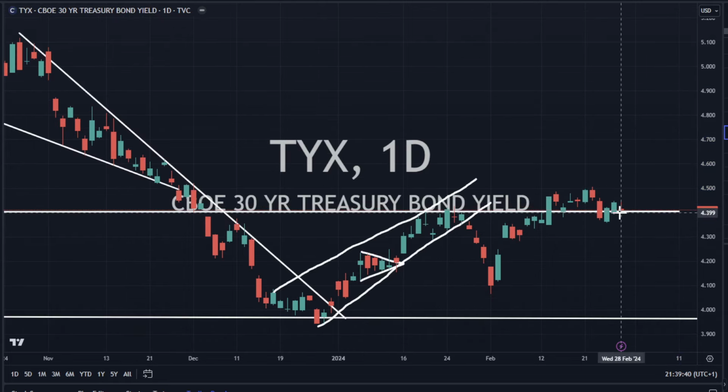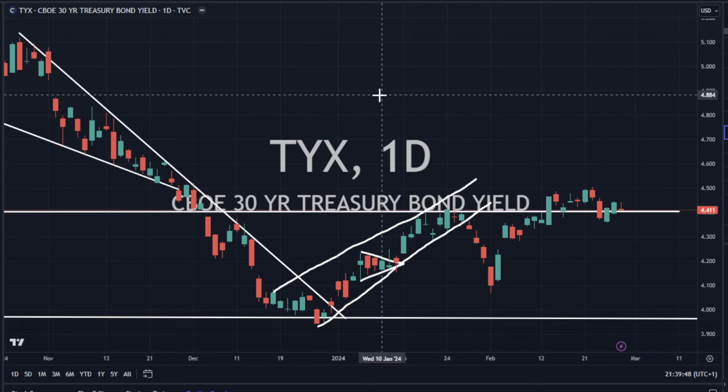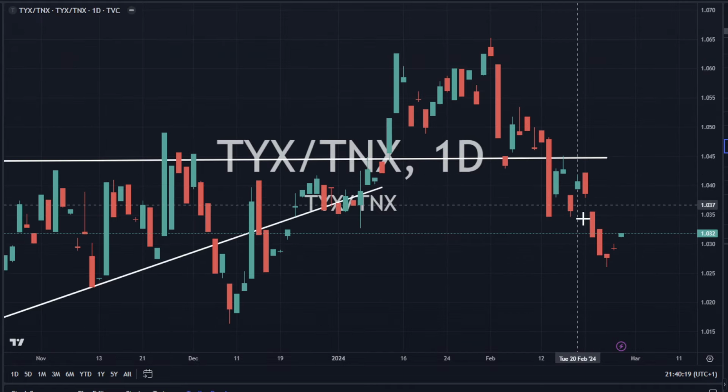And then the 30 year is on support, and we're just bouncing sideways at this current time, right on that support level. So the short end of the curve looks a little bit weaker, and the longer end still looks good. So it's tough to try to predict based off of the information that we've got on the long end versus the short end versus the dollar. I'll just say we've been moving sideways the past few weeks with no clear established uptrend or downtrend at this moment.